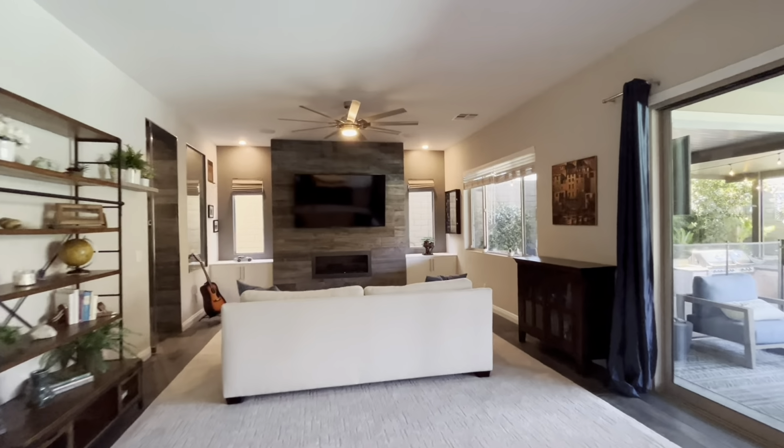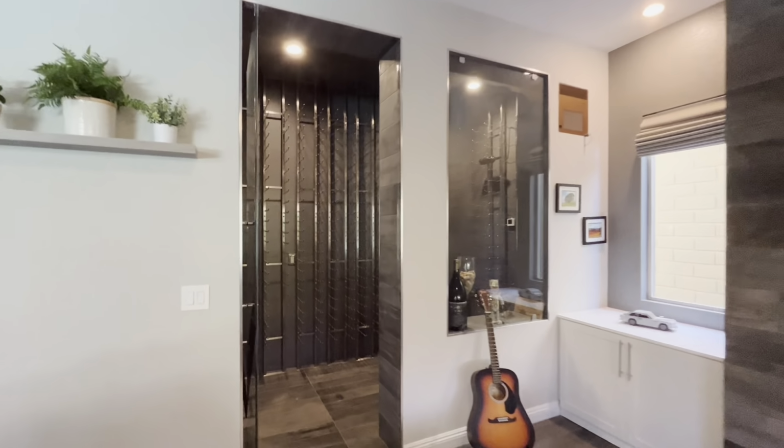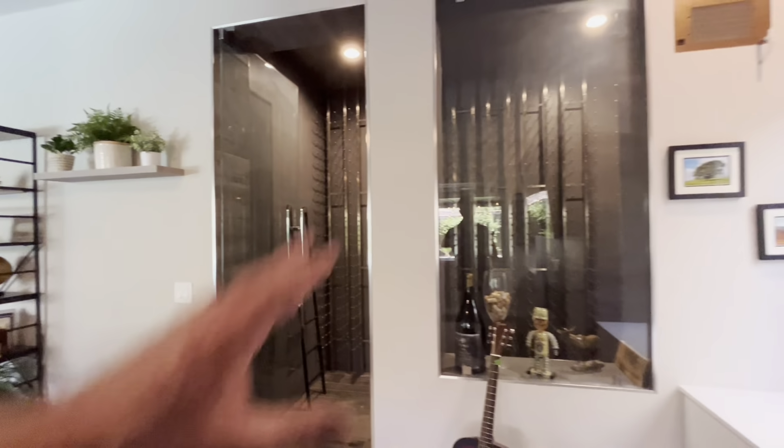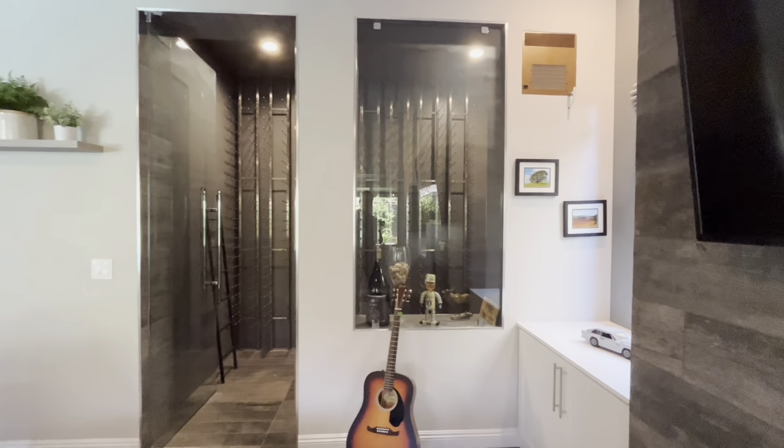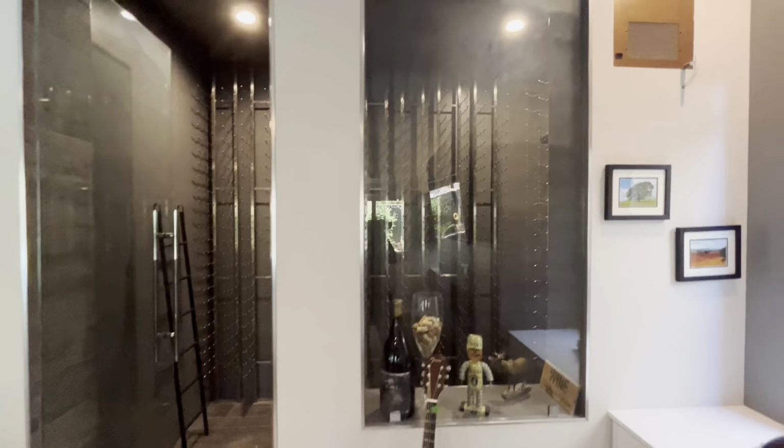And if you're a wine drinker, you have this huge wine storage, wine cellar. Not sure how many bottles you could fit in here, but it's also climate controlled. So the door seals up, and then it's all glass. So you got this great display. If this was full of wine bottles while you're entertaining, it's like a functional piece of art. Kind of see there's a little dehumidifier up there too.